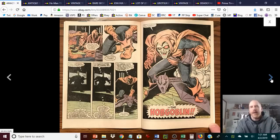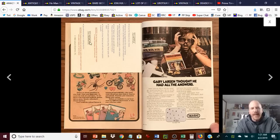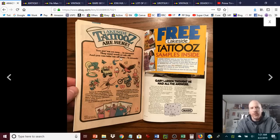But, all right, I've dragged this on long enough. Right here, in this white flap at the back of the book, it's the very back, these are tattoos. You see it says Lakeside Tattoos, and this is the other side of it right there.